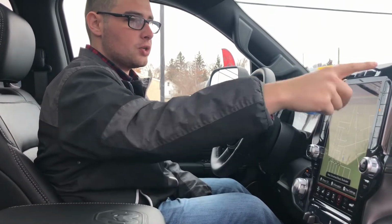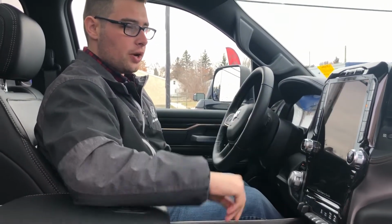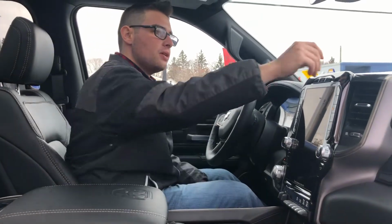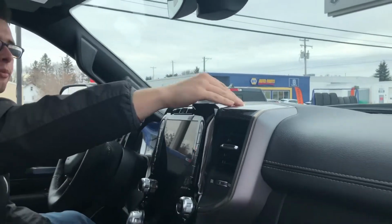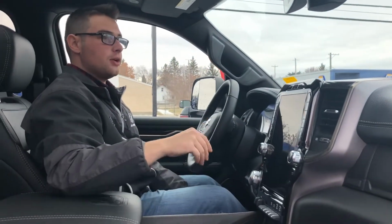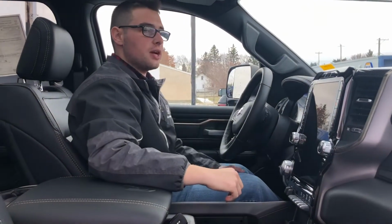You do also have the redundant controls on the sides for your heating and cooling, which is pretty cool. You can also turn the screen right off, which is pretty awesome. They do also have a 12-volt plug up on the dash there, so if you run a dash camera or a radar detector, you don't have to have cords running all the way down here. You can just plug them in 8 inches away there, so it kind of keeps it out of the way.